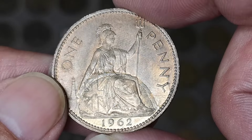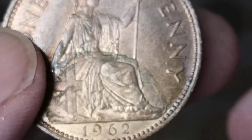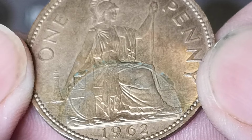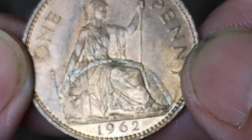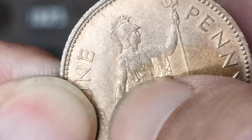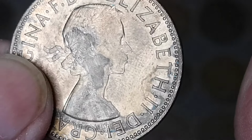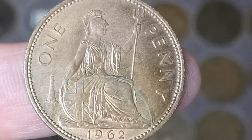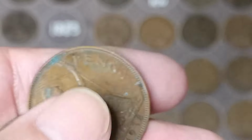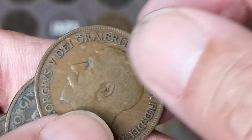Oh, 62. Oh, what's that? Looks like it's got some kind of... So something's been laying on top of it. Oh, that's a shame. It's like a bit of glue or something. It'll probably come off, actually. Bit of a stain there. I might put it down there. Right, 1938.